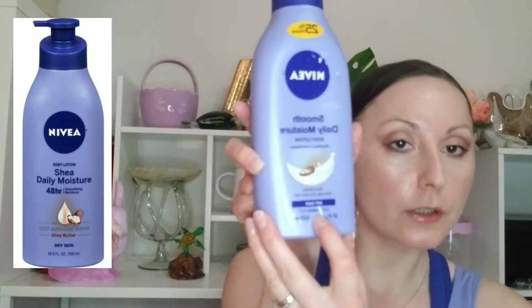Next item is from Nivea. It depends how you say it, but I'm sure you saw it in many stores. This lotion is a smooth daily moisture body lotion, smooth and revitalize with shea butter, for noticeably smoother skin. Here you have different levels of richness of the lotions, from light to rich. So this one is in the middle.